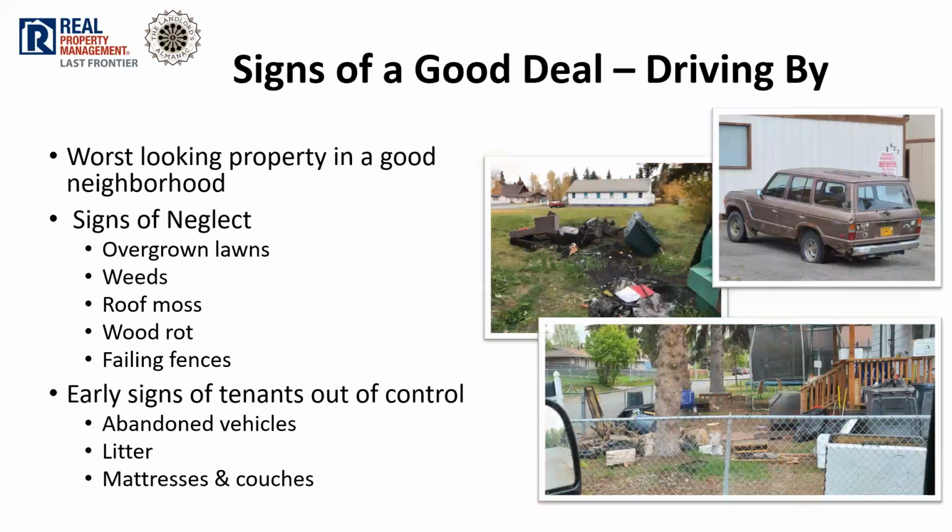Okay, so we've picked our neighborhood, we've done our web search, we've got a list of addresses. Now, before we blow up our poor real estate agent's phone, we're going to go spend a little bit of gas money and just drive by it first, right? Because if you want your real estate agent to like you, you don't want to be blowing up their phone all the time doing wild goose chases. So go do a drive-by first and go check out the neighborhood.